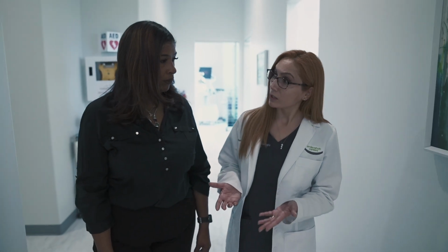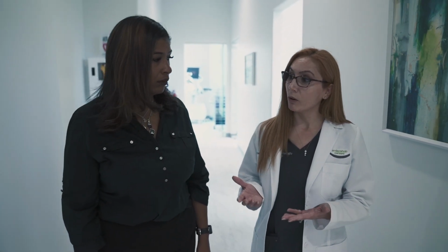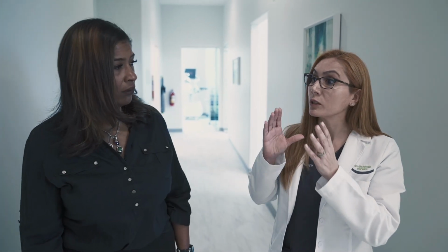There are a few signs that will show that implants are failing. Basically, it's pain, swelling, or mobility, inflammation in that area. And if one of these or all of these are happening, it's crucial that the patient calls the office right away, and we will come up with a solution for that.